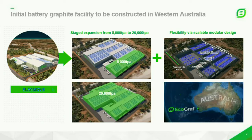If anybody's interested to visit our website at ecograf.com.au, you will see a number of videos presenting a fly-through of our facility in Kwinana, and essentially the manufacturing of natural flake graphite through to spherical graphite revolves around 2 processes: a micronizing and spheronizing process, as you can see in the top right-hand side of the picture, and then a purification process that takes the material and purifies it to a very high level of 99.95.